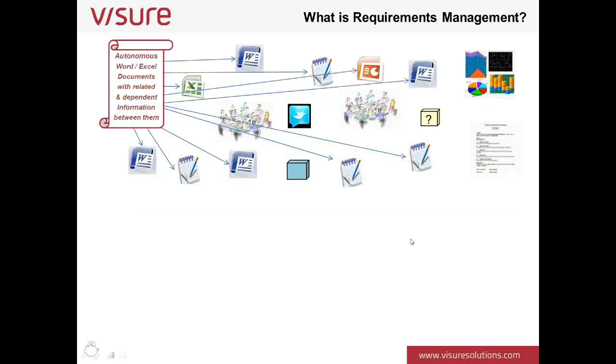So let's go on to where I see requirements management historically, from projects that I've personally been involved with and from projects that I've been involved with or had customer involvement with more recently. Typically an awful lot of requirements management happens as shown in the picture here. It's in Word documents, Excel, minutes of meetings. Nowadays it's social media, it's Twitter. It could even be notes on bits of paper.